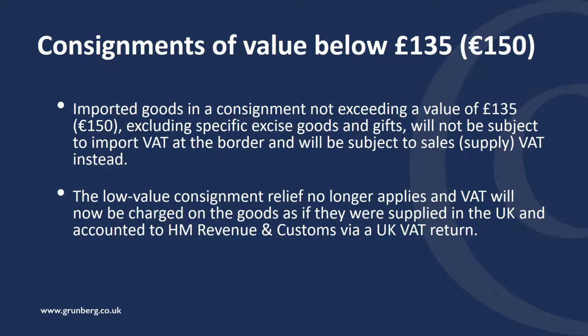For UK VAT registered businesses importing goods in a consignment not exceeding £135 or €150 in value that has not been charged VAT at the time of purchase, they can account for this VAT on their VAT return under the usual reverse charge method. Online marketplaces, where they are involved in facilitating the sale, will be responsible for collecting and accounting for the VAT. For goods sent from overseas and sold directly to UK consumers without online marketplace involvement, the overseas seller will be required to register and account for the VAT to HMRC.